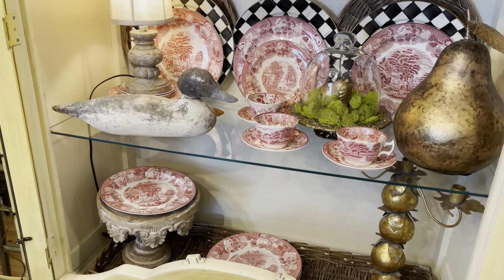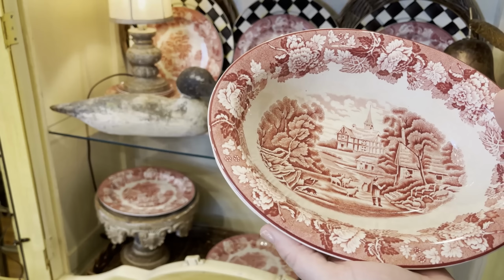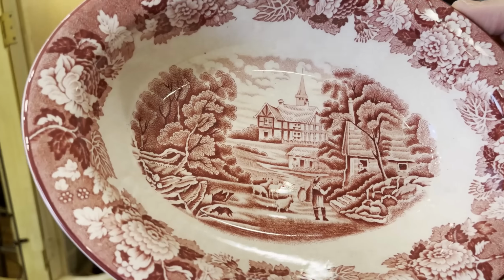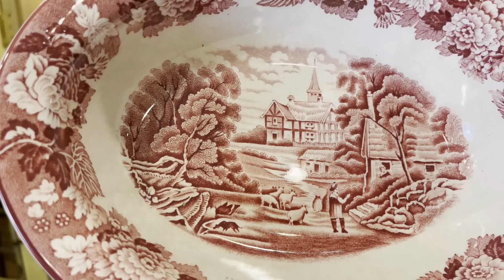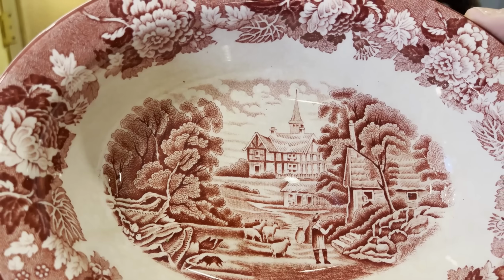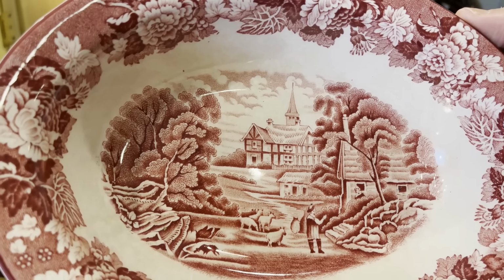Again, okay, so I added some plates down at the bottom. It's all about this cupboard, the French and English country look and feel. Okay, so here I have some serving bowls, 2 oval serving bowls. And again, each one has their own scene.